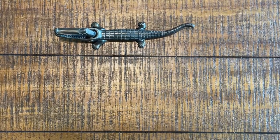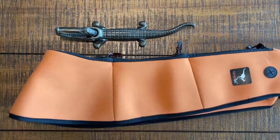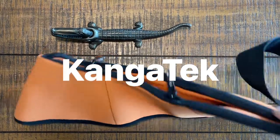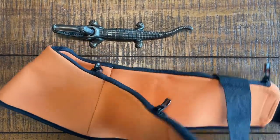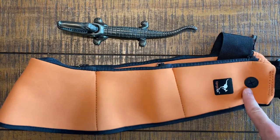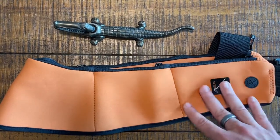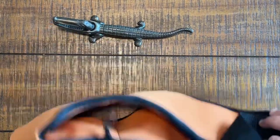The last piece is kind of a unique one. It's a bag, which is usually what we do here. This is a copper colored, orangish copper, orange brown, colored Kanga Tech bag. It's a bandolier style bag that you can toss on. It's got 1, 2, 3, 4, 5 compartments and a pass-through for headphones or a power charger cord. This is a great item to carry with you in the bottom of another bag and use on the go.